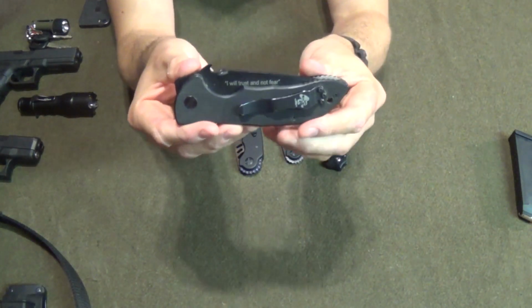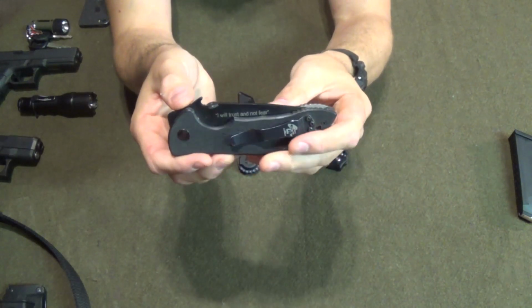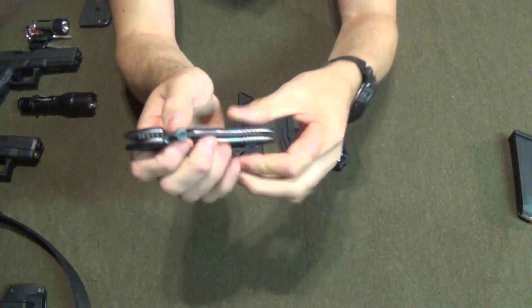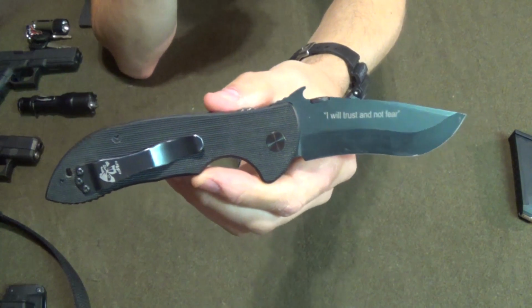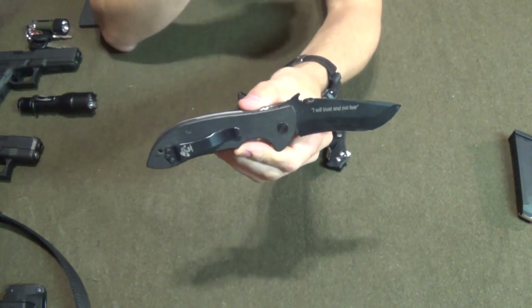This here is an Emerson Commander, full-size Emerson Commander. I've got the skull clip on mine just because I like skulls. Got the wave feature on the Emerson. This is the full-size Commander. It's a bigger knife, but it's a workhorse, and it's not going to fail you.